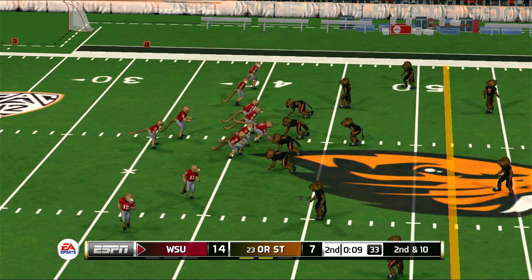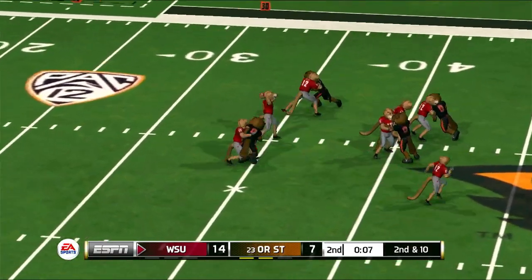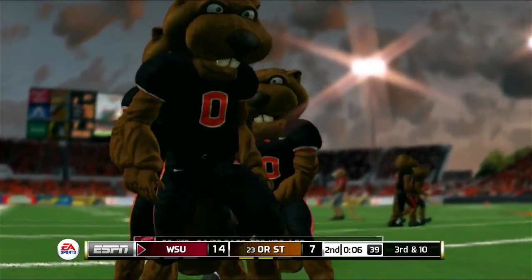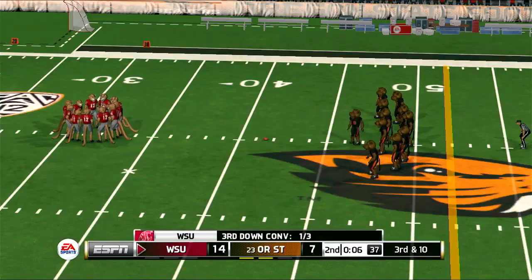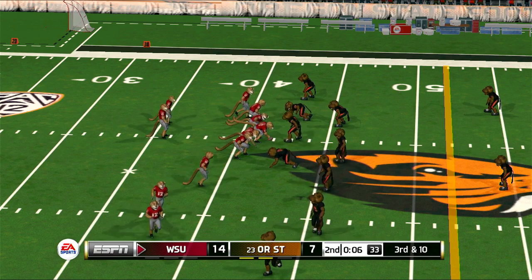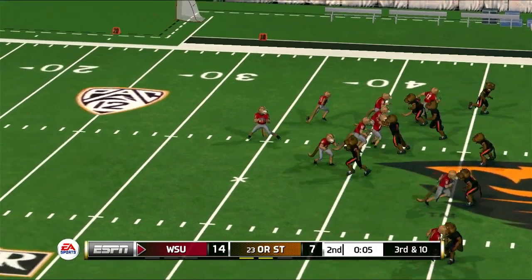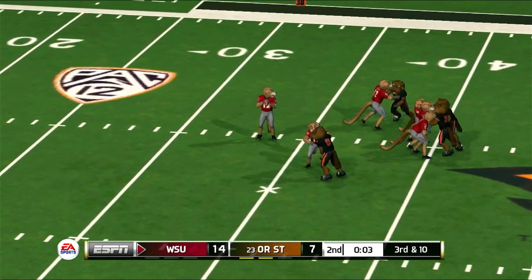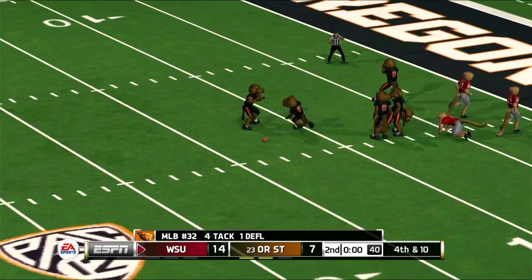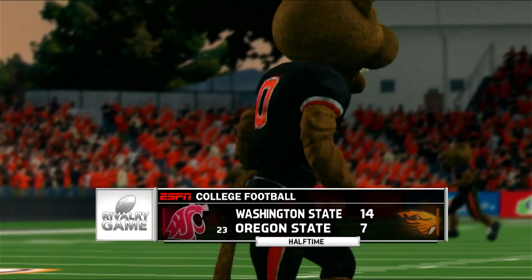From their own 41-yard line, second down, Washington State is up 7. Got his receiver, but it's knocked down. That's pretty much the best way to make sure the receiver doesn't catch it. He just put his pads on him the second he touched it. And we'll probably see how far he can throw it, as it should be the last play before the half. He airs it out. Almost intercepted. So we've played two quarters. The Cougars in front, 14-7.